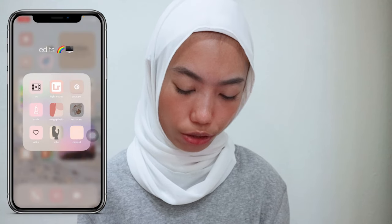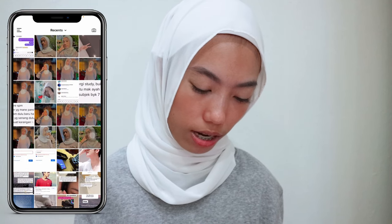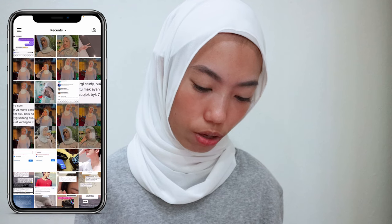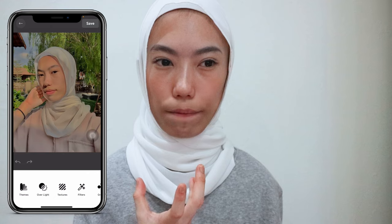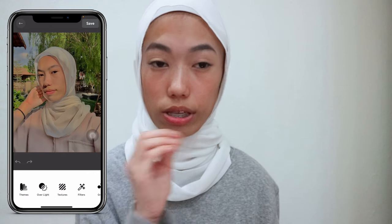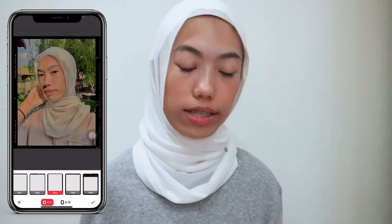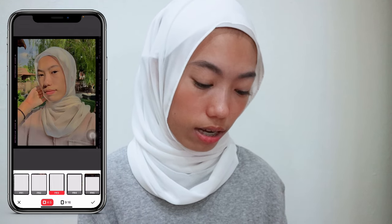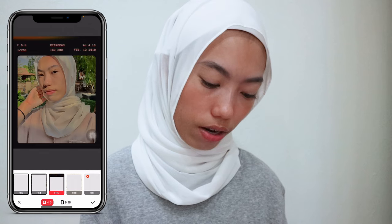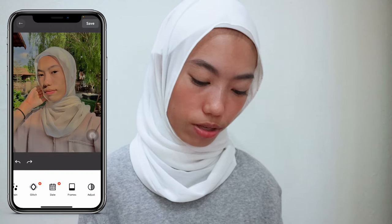And then I have Retro Camera, which I use for that aesthetic VHS, aesthetic retro camera look. If you guys are a big fan of aesthetic things, then this is specially made for you, because everything is so aesthetic here. But yeah, effects you can use here.